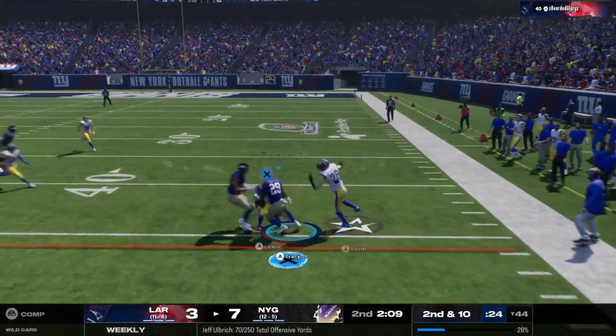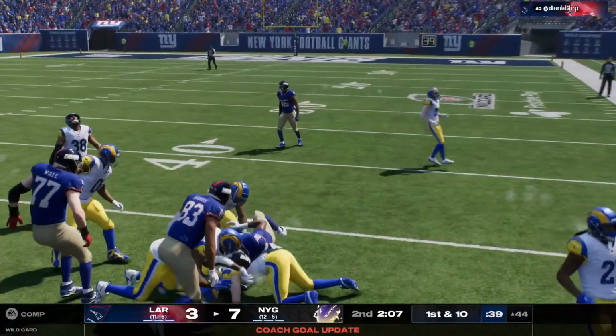Firing quickly here, and that's complete. And taking it across midfield.